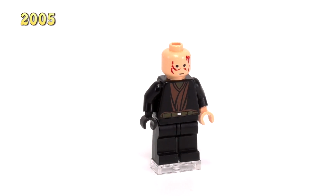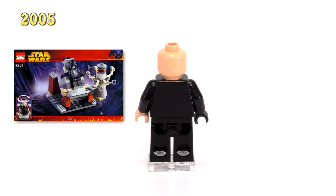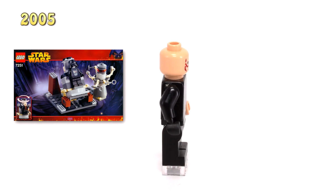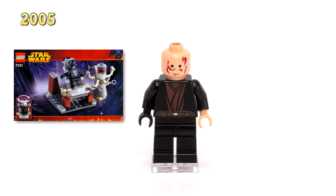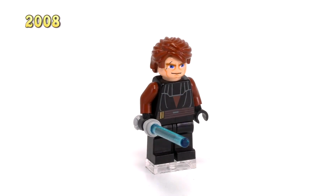He's Anakin from the Darth Vader Transformation set 7251. So this is right after his battle on Mustafar. His hair was burned off, so he has no hairpiece, and they added some pretty basic bloody detailing to the face. It's kind of funny that he has no eyebrows. He looks really shocked. But let's move on up to 2008.